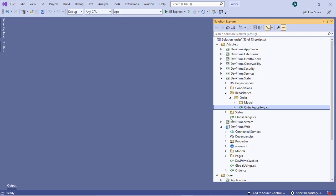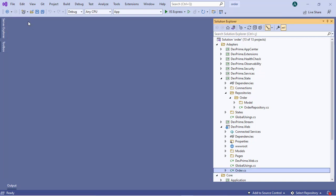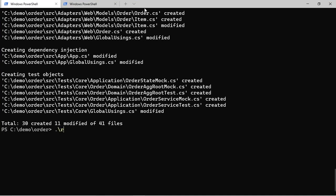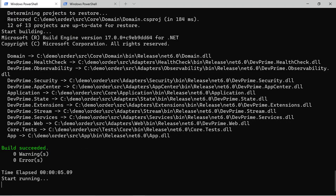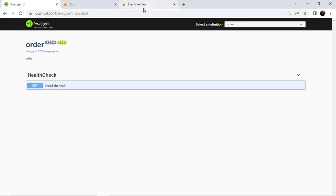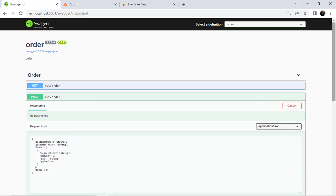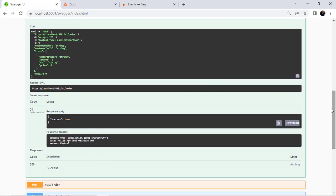Repository, endpoints. Let's run the application once again. When you run the API now, check it out. We now have endpoints and a working API. So let's make a request. We got a success here.